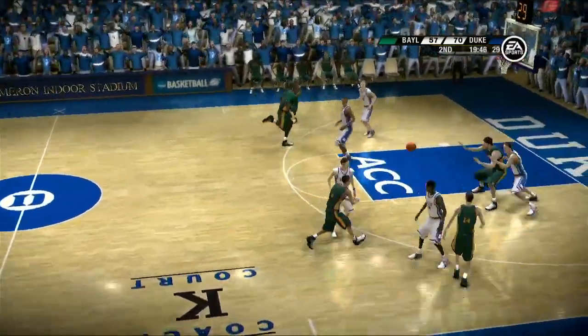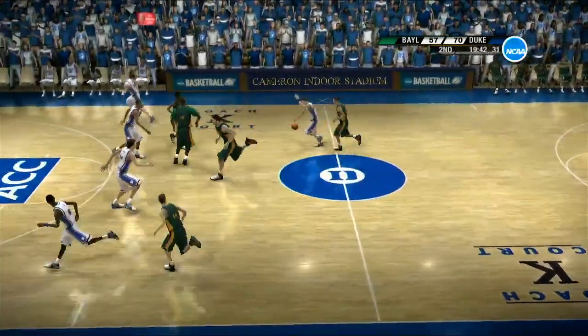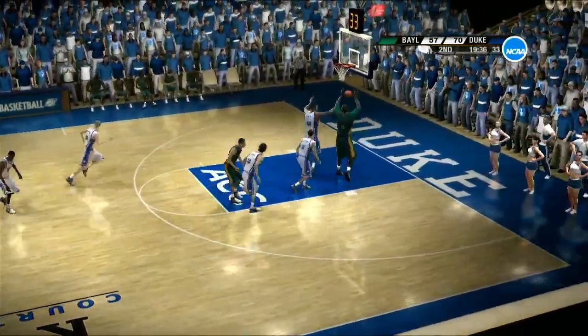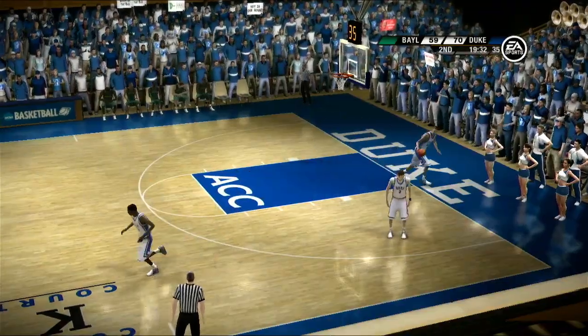Cameron Indoor Stadium is going wild. Duke, the ACC, they go hand in hand. Hey, they sure do, Brad. The players that Duke is able to sign are perfect for the ACC. Athletic, creative, some of the finest players in the nation.